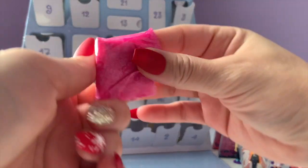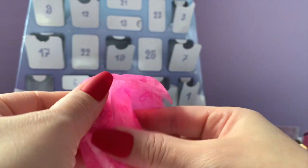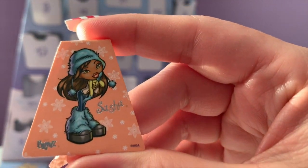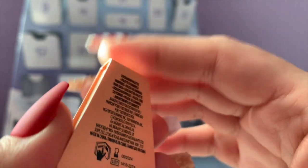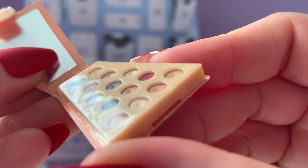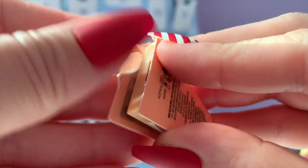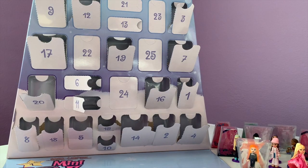Day 20. Feels like another accessory or maybe makeup. Okay. So we have a makeup palette for Sasha. It's an eyeshadow palette. I have to carefully open it. Oh, wow. These colors are so pretty. This is so cute. I love this. So pretty.